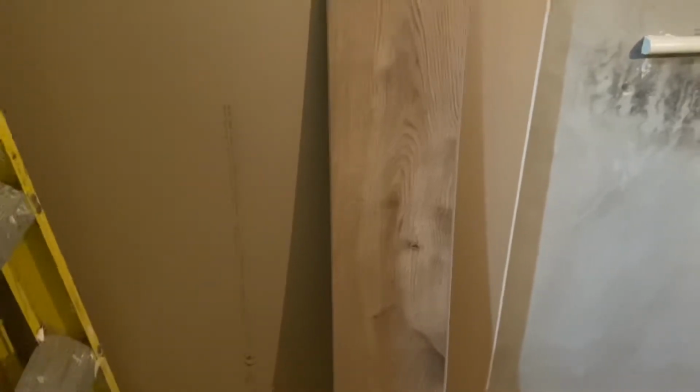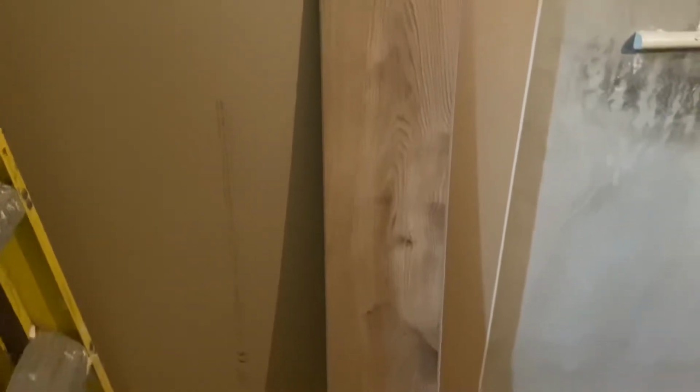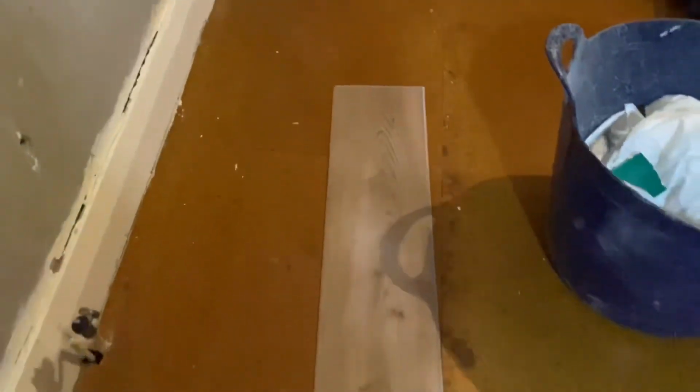Now that all the mess is done, we can start to think about putting everything back together. Let me see if I can show you better. This is the floor we have chosen. Again, it's luxury vinyl, and that's what I want for our bedroom. So let's see how it works when it is down.